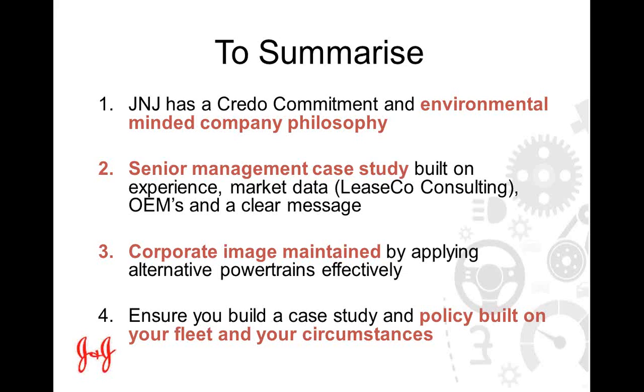And lastly, ensure you build your case study and policy built on your fleet circumstances. So you saw what our policy is. This isn't going to be applicable for everybody. Johnson & Johnson is not a bank. It's not an industrial company. It's a healthcare company, and our sales fleet very specifically are going to different institutions to what your sales fleet may be. So use the knowledge you've learned today to build up your own case study based on your own particular circumstances. And thank you, Stephen. Any questions, please submit them, and Florian and I will try and answer them.